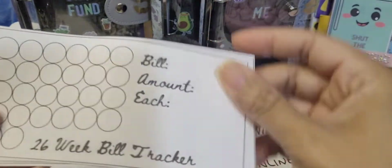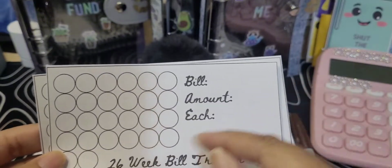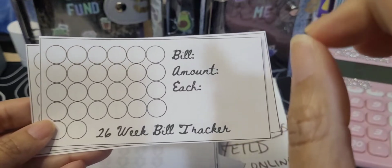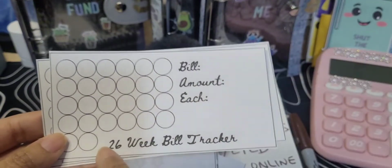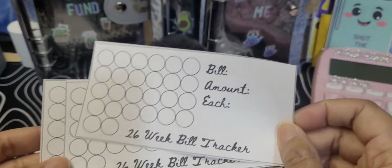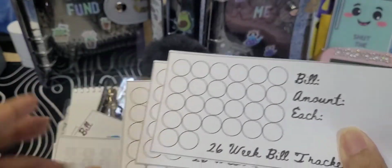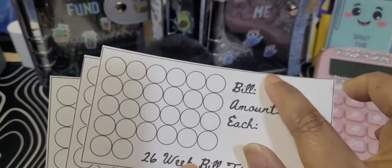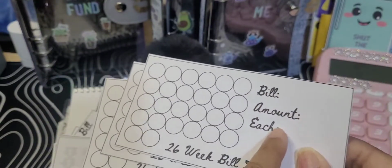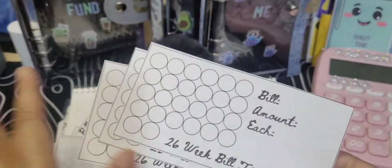These trackers are 26-week bill trackers. Anybody that gets paid bi-weekly will have 26 weeks in a year to add towards bills and loans. You can track how much by writing it in the circles, or you can track a certain bill and put the amount over here, and then you break it down, 20 divided by 26. It'll let you know how much each one of these circles will be for that bill.